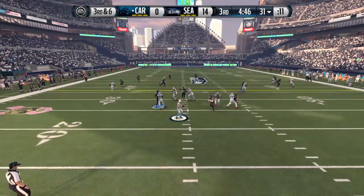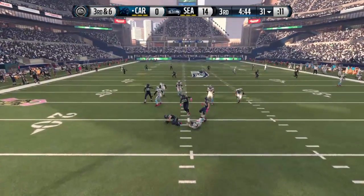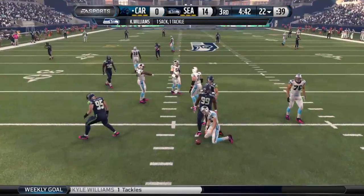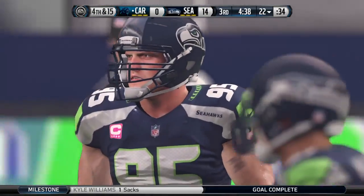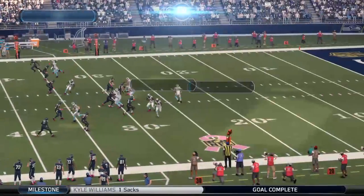Back in the shotgun, ready for the snap. And he's going to be sacked. So, just 3 plays and out for the offense. Well, that time the quarterback is sacked on the third down.